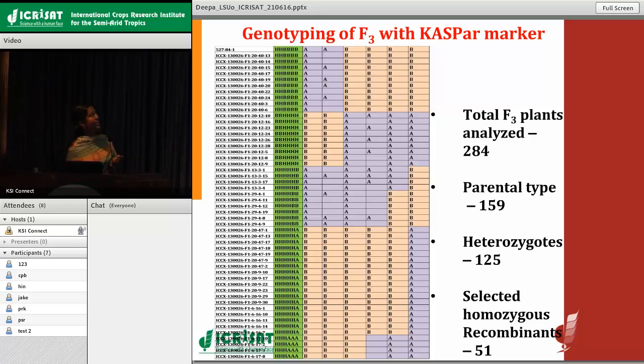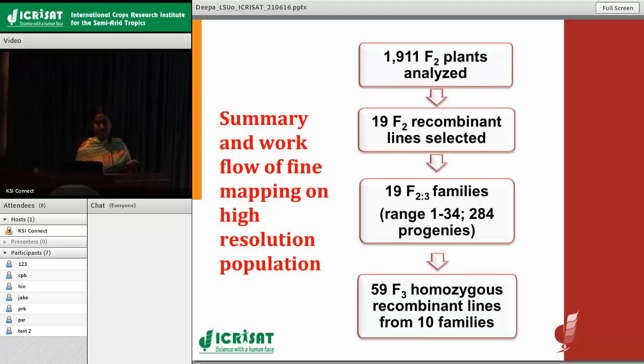And this is the F3 data, where from 19 plants, 284 plants were generated. In this, parental types were 159, heterozygotes were 125. Though we got 125 heterozygous recombinants, we selected only homozygous recombinants. They are represented here. Here it shows recombination happened here and the alleles are fixed. And each type we have here, now homozygous recombinants, on which we carried out phenotyping.